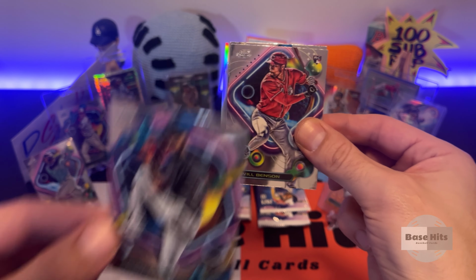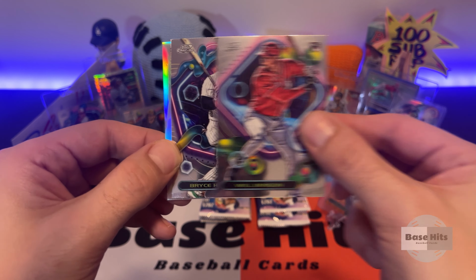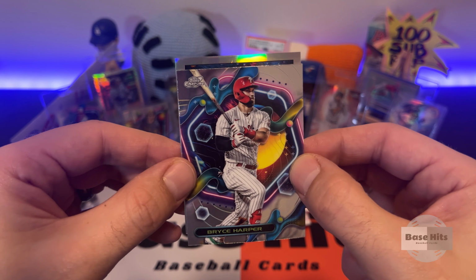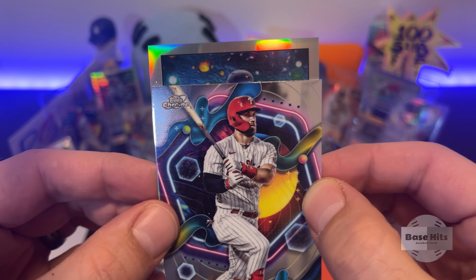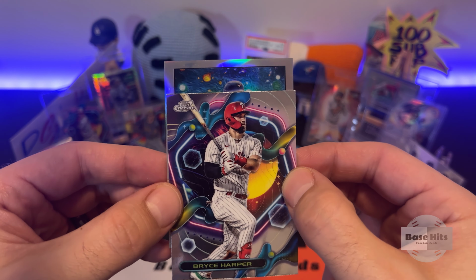Sandy Alcantara. Will Benson, rookie card. Bryce Harper, there he is. Oh, wait, this is my Van Gogh. The Starry Nights. This is the Starry Nights. These are really cool, so hopefully I get somebody pretty cool. It's a Blue Jay. It is a Blue Jay on the Starry Night. It is Vladdy!